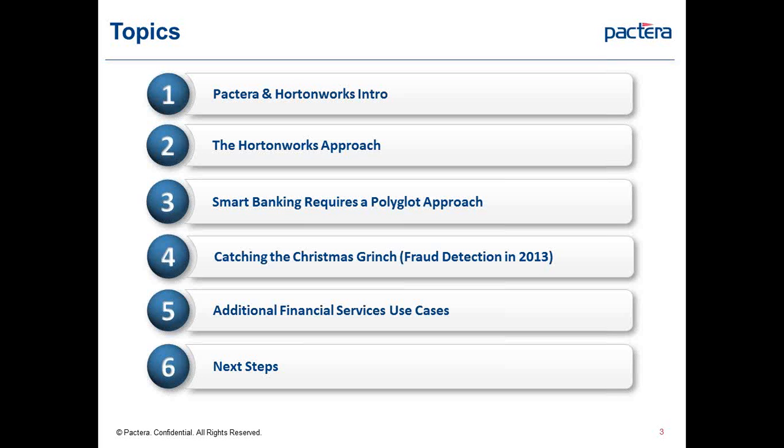We're going to start with some very quick company intros, then talk about how financial services are leveraging big data from a broad brush, and then we're going to dive into a couple of case studies. The first one will be on fraud, and then I'm going to turn it over to AJ, who will cover a number of real-life cases that Hortonworks is actually working on. And then we'll end with some suggestions on how to get started.